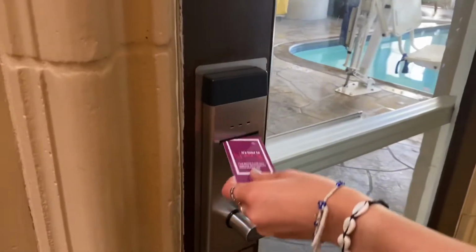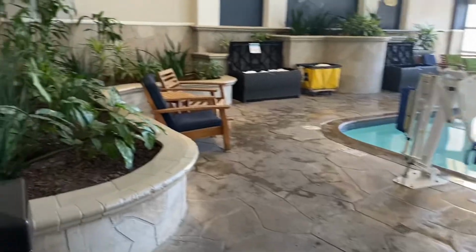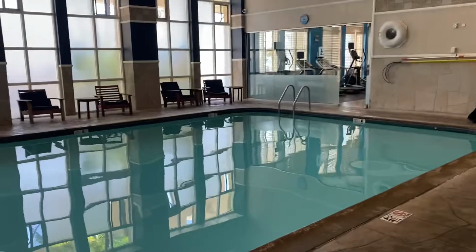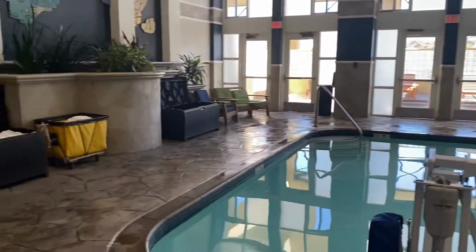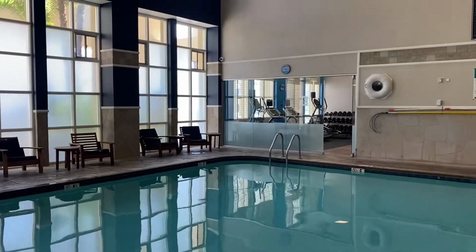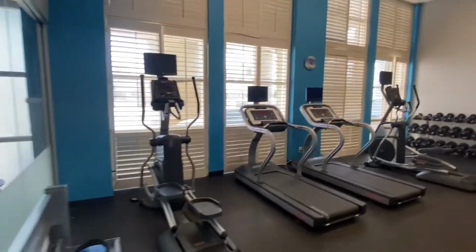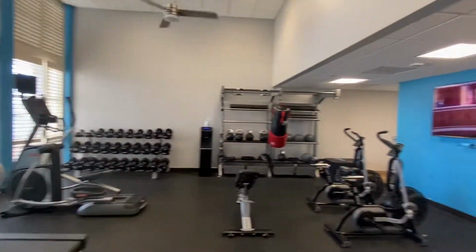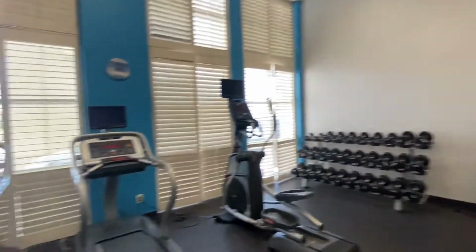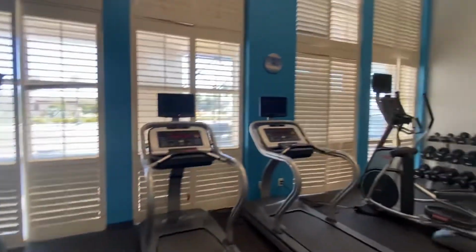Okay, next we're going to take a look at the pool and fitness center. Another thing that we really love about these properties, as you can see, it's a beautiful area, big and spacious. This indoor pool area is so nice. My kids loved it. And it has all that bright sunshine coming through. And then over here we'll take a look at the fitness center, which also makes it so easy to just keep up your routine when you're away from home, to know that you're coming somewhere that has everything that you'll need. Just really well done. And another thing that we love about Embassy Suites is that all of this is included in your stay. So that makes it really nice.